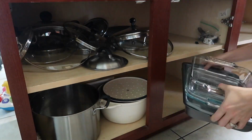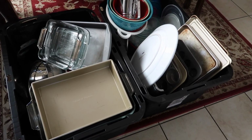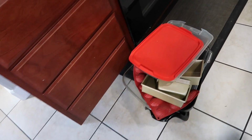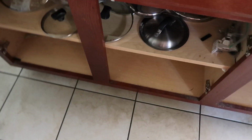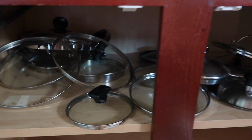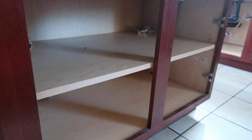It's electric. Okay, so these are already filled up. I don't know what I'm gonna do now. I still have to find a place for this stuff, and then I don't know what to do with all of these lids. There's so many lids in here. There's at least like 10 to 15 lids in here, but at least this is all cleaned out, which is great.